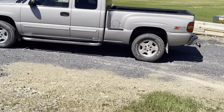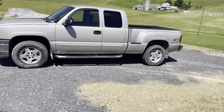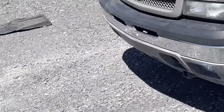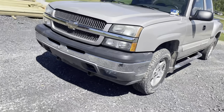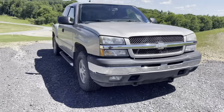All right, guys, as you can see, the pickup really ain't that dirty, but I'm going to clean it and fully detail it again, inside and out. I really need to wash my mat. The other mat ain't that bad, but yeah. So we're going to wash her, and then probably detail everything on the inside too.